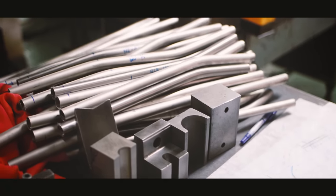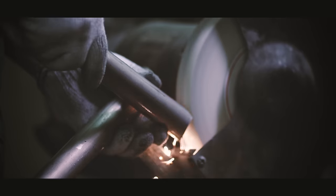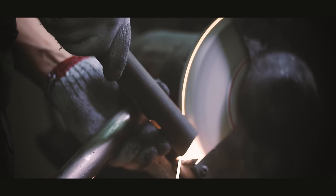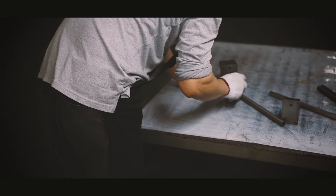At this stage, any required holes are also drilled into the tubes for cable routing, etc. There also seem to be a few extra steps for polishing or buffing the ends of the tubes, presumably to get better welds. One thing I noticed throughout the whole process was just the attention to detail. Everyone was super focused on the task at hand.